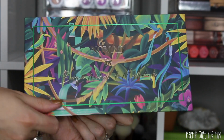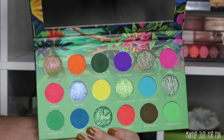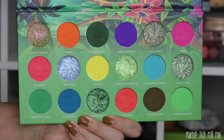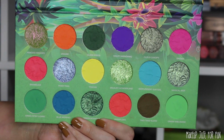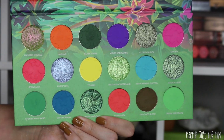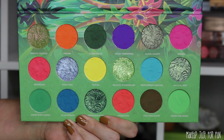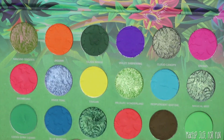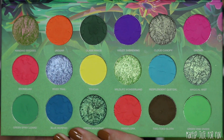When we open up inside this palette, there is a very large mirror. I have been using this mirror to do my makeup, so I'm happy to see this big useful mirror inside here. We have a great mixture of different textures, lots of really rich true mattes, 12 matte shades, 6 shimmers, and a couple of these shimmer shades are duochromes, especially the very first shade in the palette there. You can see it's like a green to pink shift. It is such an interesting and definitely very unique type of duochrome shade.